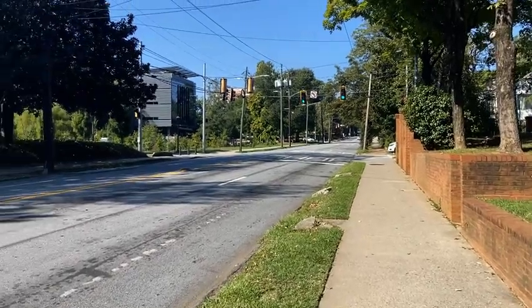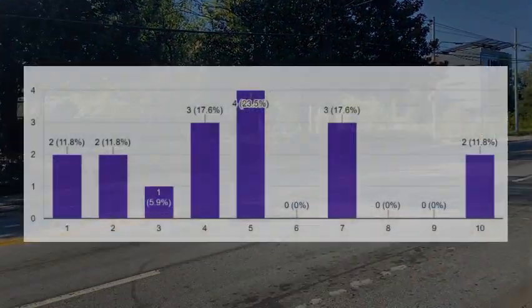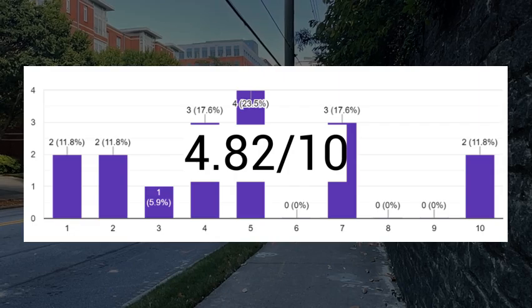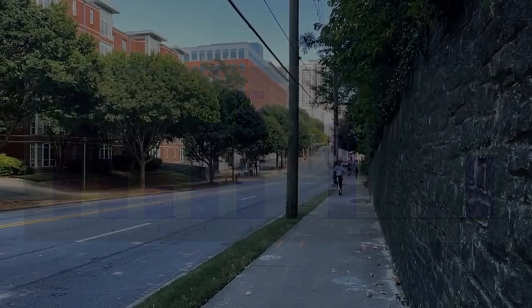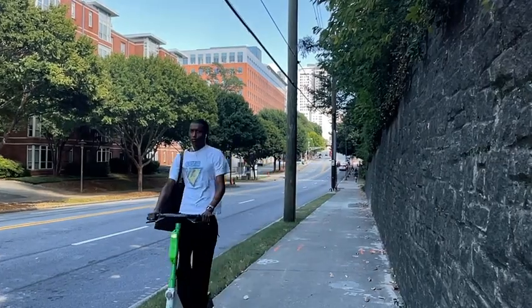A bicycle LTS of 4 was determined due to the lack of bike lanes. From the survey, the average safety rating for riding a bike on 10th Street was 4.82 out of 10, which would correspond to an LTS of about 3. This higher LTS rating can be explained by bike users riding on sidewalks instead of the road.